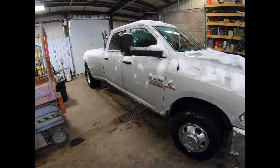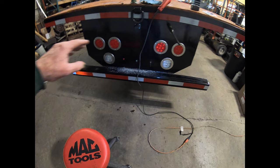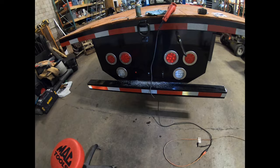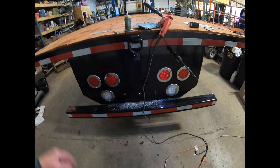Okay, I'm behind the truck. This is the International 7600. As you know from previous updates on this thing, I built this whole thing, this bed, which includes this tail part. Now, I put these lights on originally, and somebody brought it to my attention that there are three marker lights required in the back.